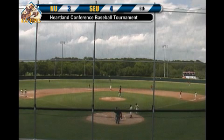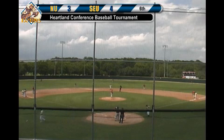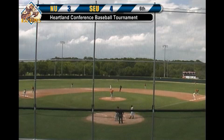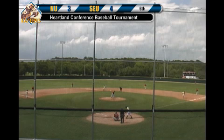A quick feed by Johnson there enabled the Hilltoppers to have everyone safe on that last play. So they now lead this ball game 4-3, their first lead since the top of the 3rd inning.